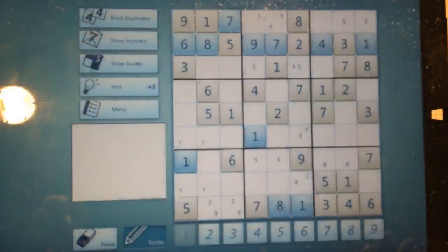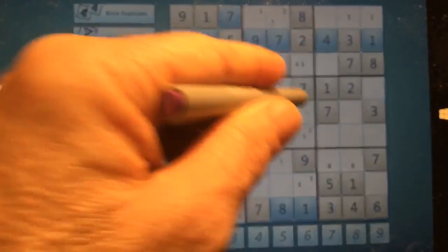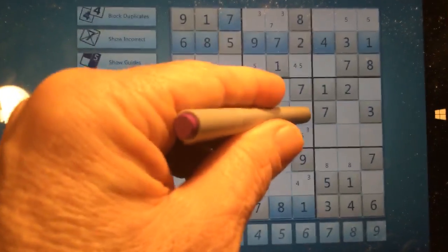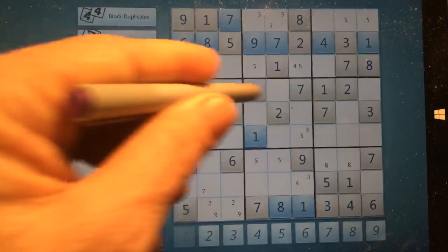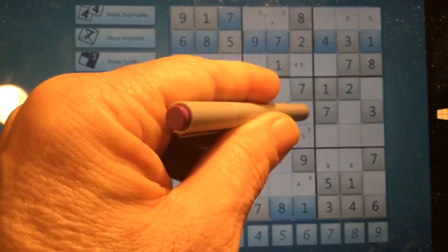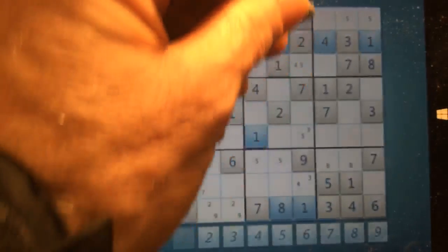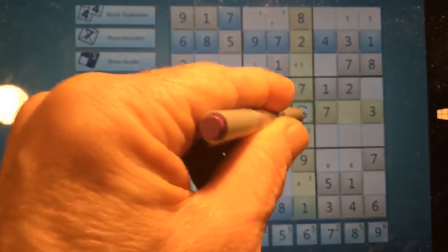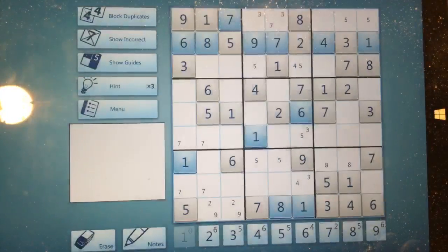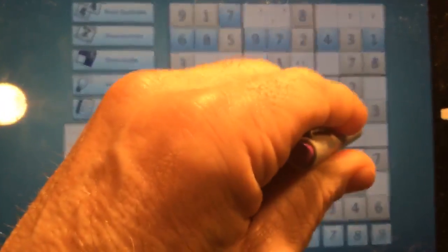We made no notes. Can 1 go in there? No. Can 2 go in there? No. Can 3 go in there? Yes. No. Can 4 go in there? No. Can 5 go in there? No. Can 6 go in there? Yes. 7, 8, and 9. 6 is the number. Now, oddly enough, aside from completing that cell and reducing 6 now in this right-hand box, it can only be here.